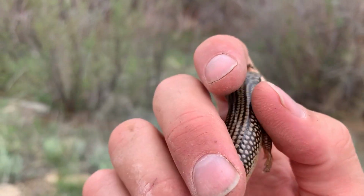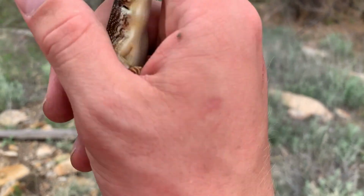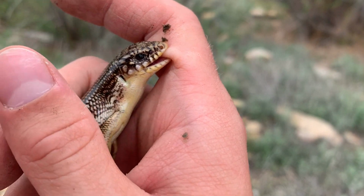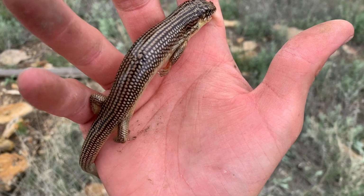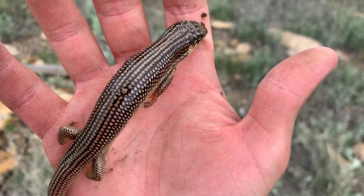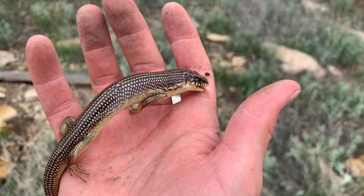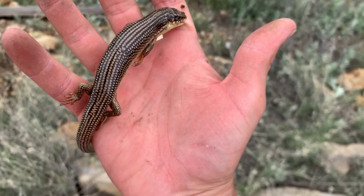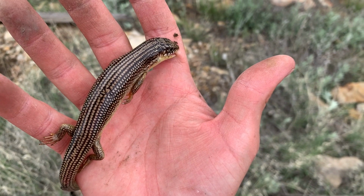This cranky guy here is our next find of the day. Noah and I flipped this under a pretty big rock. This is a Great Plains skink who is currently trying to rip the life out of my hand there, but these guys are awesome. They get quite a bit bigger than this, but as you can see, the patterning there on the back is absolutely beautiful. He's like a copper dragon, this little guy. These guys are pretty common, though. I wouldn't be surprised if we see a few more of these today, so I'm just going to put him back under his rock, and we're going to keep flipping.